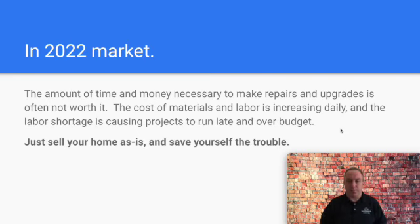Right. So, in a recap, if the project is small that you can do, or you can hire a local professional to do, electrician, plumber, carpenter, fix the siding, fix your leaky pipes, fix some electrical stuff, do it. Do it, because buyers expect a good home. Buyers expect a home where everything works.